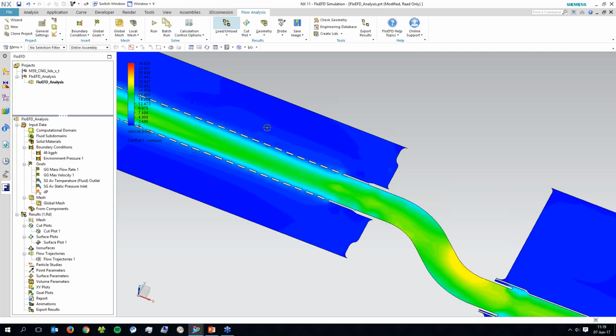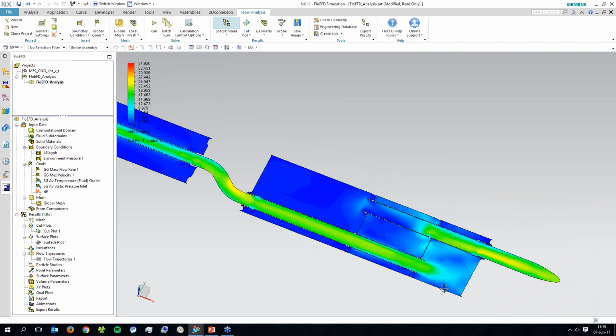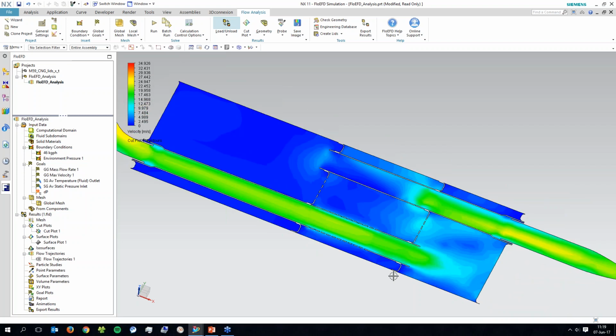This one has very low velocity either side of this box because it is primarily designed to take the noise energy out of the exhaust system. The second one is used to actually mix it up and break up the flow a little bit, and we can see what sort of velocities we're going to be achieving in our system by mousing over and showing the various values of the velocity within the model.